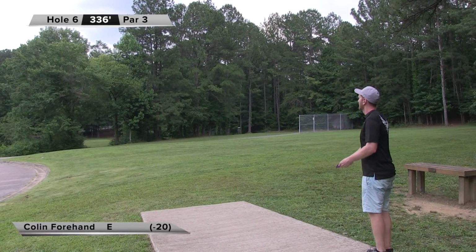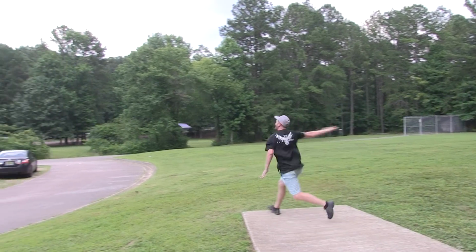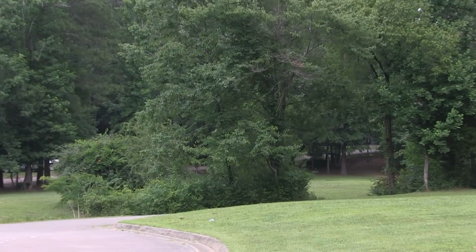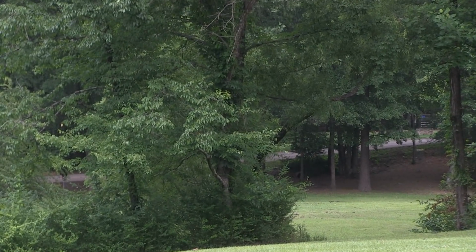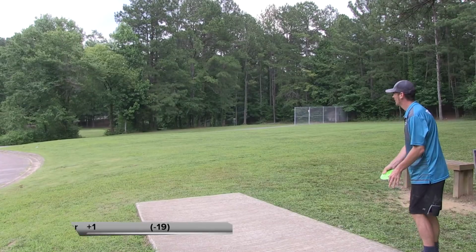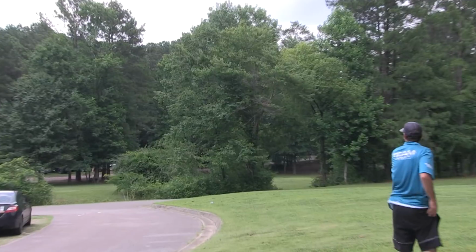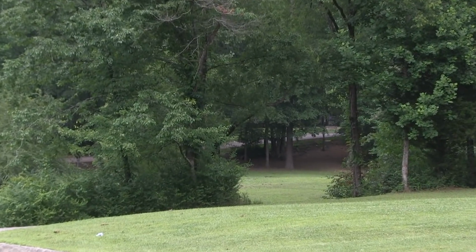Hole 6, probably the only what you would say open hole on this course, maybe. Yeah. At 336 feet, and man, what a flex line this is. Oh man, caught up. Yep, it's a tough line. You're going to see some guys go in this gap, and then you're going to see some guys go the big flex line like these 2 guys did at first.